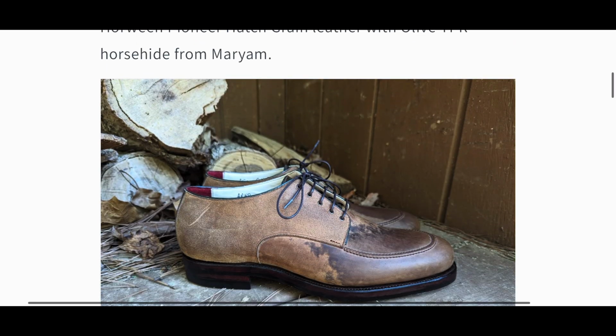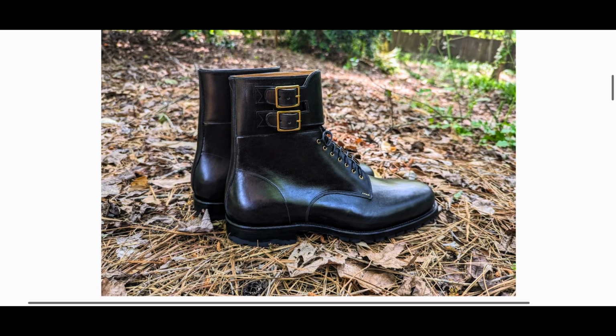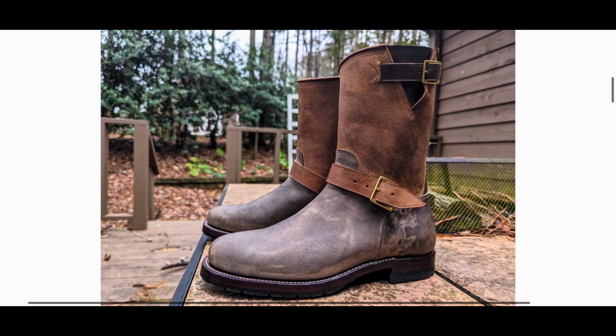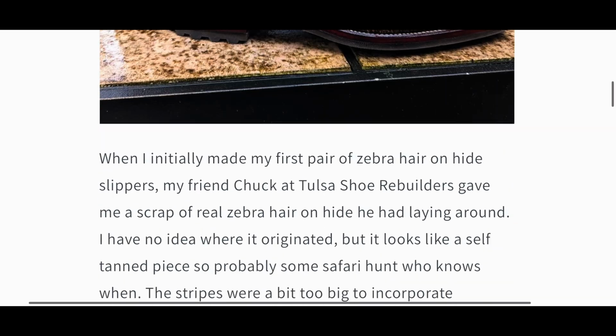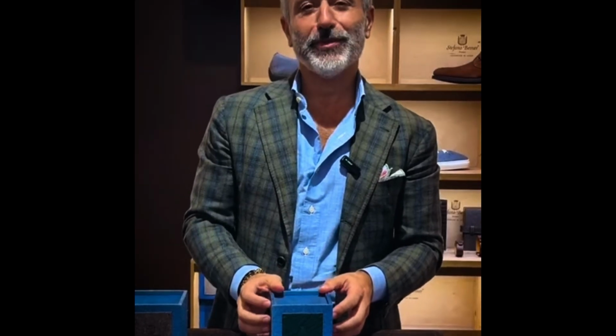After being a collector for a while, I met Chuck, the owner of Tulsa Shoe Rebuilders. Towards the end of my studies, I ended up hanging out at his shop a lot during downtime, and ended up making a pair of Chukka boots with his coaching. Having a tangible result from my effort, something functional and beautiful made by my own hands, was an exhilarating experience. I was hooked. So much that I enrolled in the shoemaking course at Stefano Bemer in Florence, Italy, a few months later.